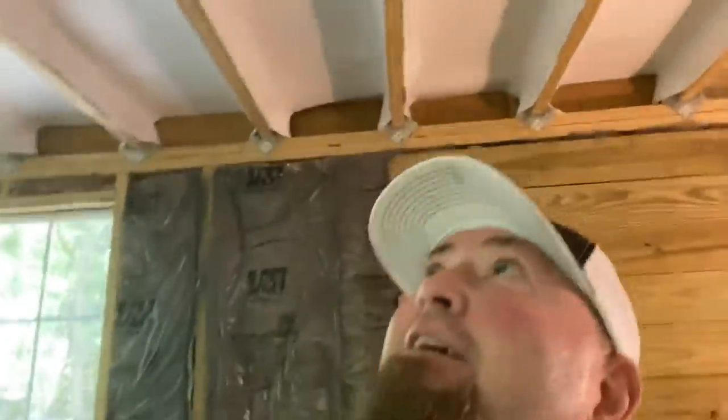Really looking cool. I'm loving it. I'm hoping y'all give me some good ideas on how to trim out these beams up here. Maybe I can do something similar to what I'm doing here. Y'all give me some ideas, man.